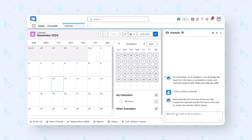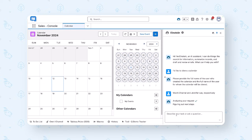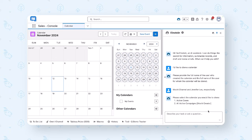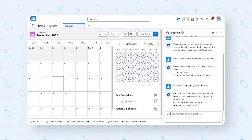So Einstein is taking my request, and then it asks me to provide the name of the user who created the calendar and the full name of the user. So we're going to say the person that created the calendar is Mochi Channel and Jennifer Lee, respectively. And it came back with 2 calendars that I can clone from. And these were from Mochi's calendar. So I'm going to just pick this one here and say that this is the calendar that I want to clone. And it says it was successful.